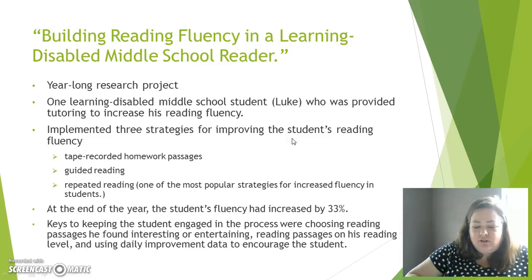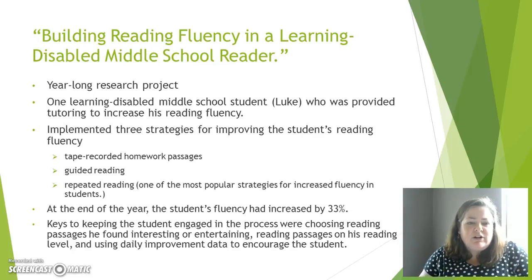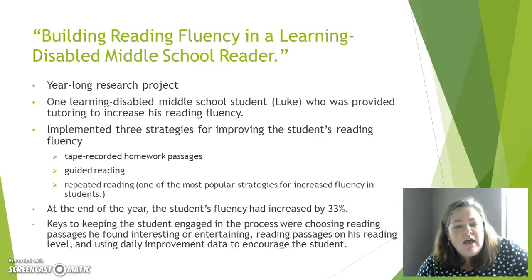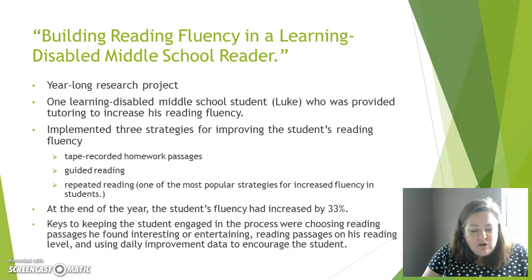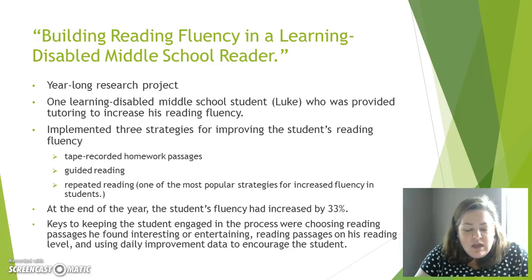Okay, so the first research article that I found was called Building Reading Fluency in a Learning Disabled Middle School Reader. This was a year-long research project, and it only involved one learning disabled middle school student by the name of Luke, and he was given tutoring to increase his reading fluency, but the methods that they used I thought were really good, and so that's why I decided to use this article.